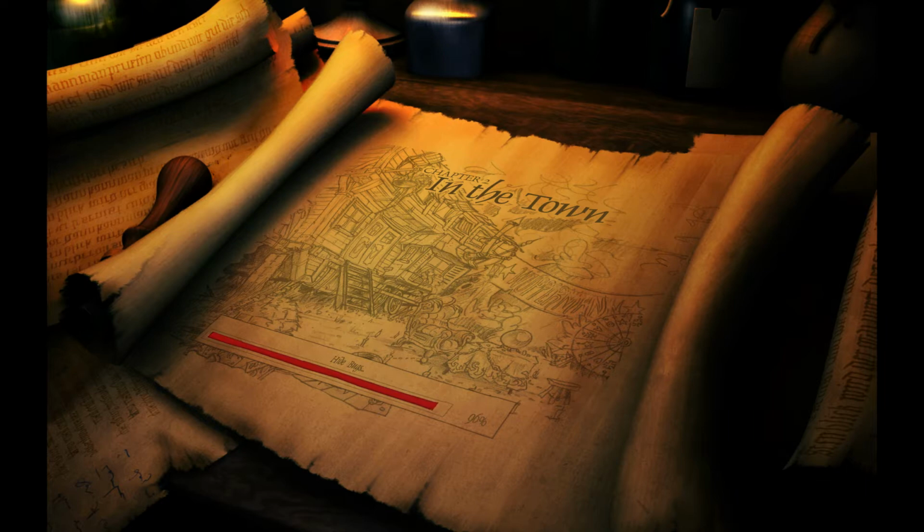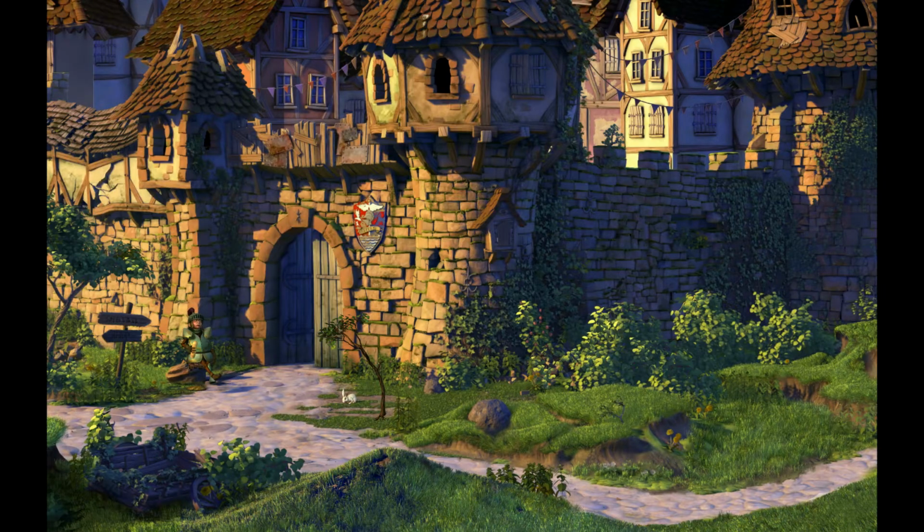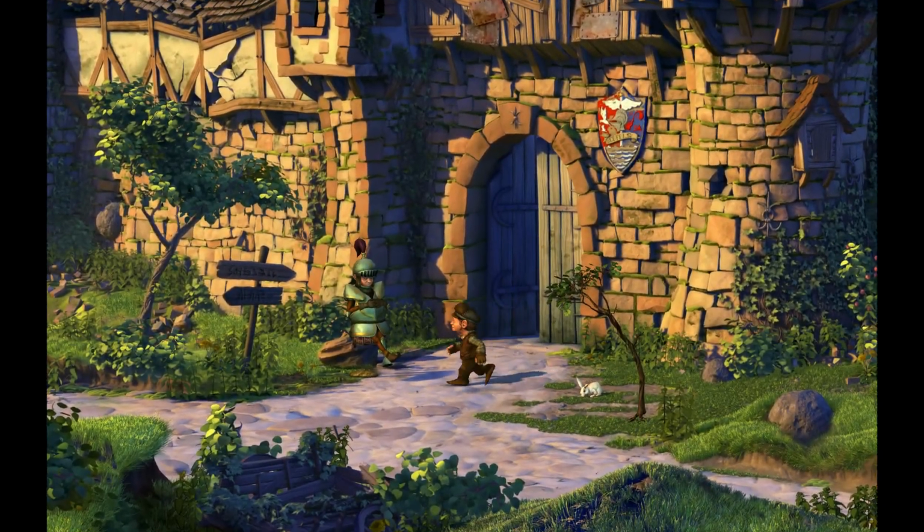Throw 20. Okay, so we have some documents and some colorful glasses, I think, with some essences inside. 99%. Come on. Oh, I already saw a short sequence of that part when I played the demo.